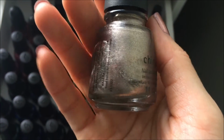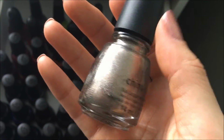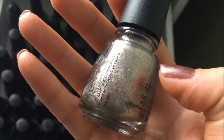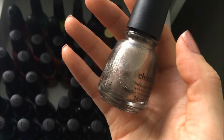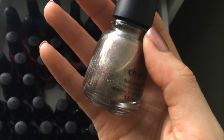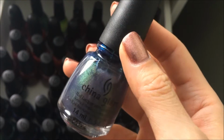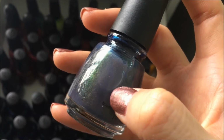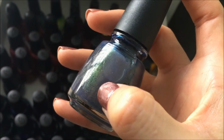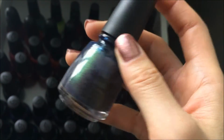The next one here is Swing Baby. Swing Baby is like a glamorized Ingrid in my mind, and I think this one definitely becomes a metallic finish, but also on the neutral side, so I think it's one of those office-appropriate but also not boring kinds of shades. Then I have Choo Choo Choose You. This is also from the 2014 fall collection, the train collection, and as you can see, it has a purple bluish base with a lot of different golden green shimmer, so it's very interesting and unique.